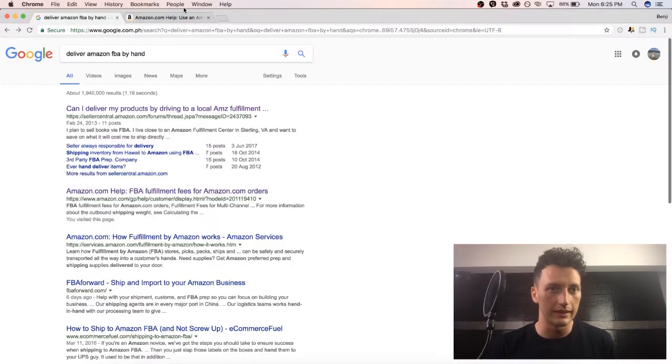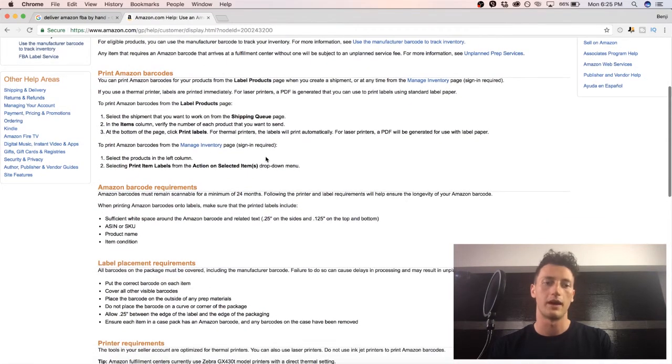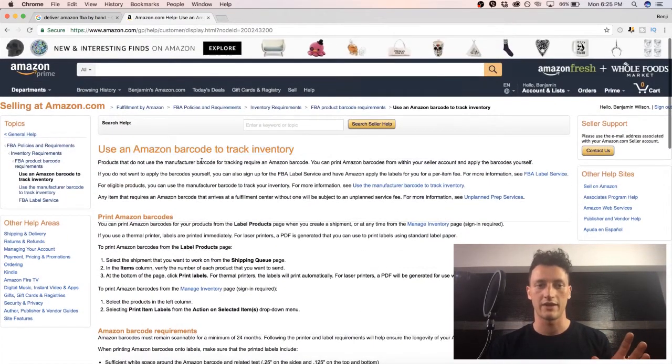So again, I pulled up a link last time I recorded this. Use an Amazon barcode to track inventory. If you Google that, this page will come up. And it'll tell you all the barcode requirements, what size they have to be, if you need to keep that text on there, which you do, and other stuff like that. So definitely come to this page and have a look.